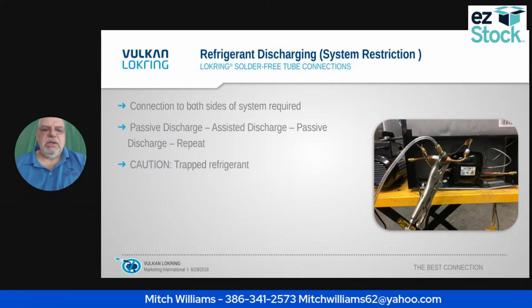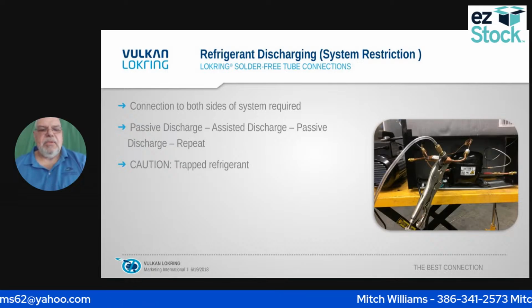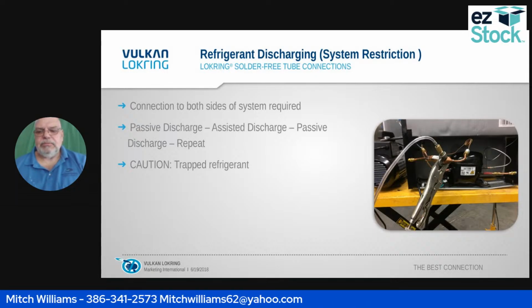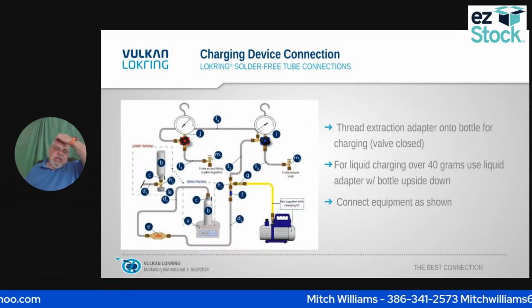Then connection to both sides is required. I have a passive discharge and an assisted discharge, and then a passive discharge, and then I repeat it. So I'm just trying to get rid of any trapped refrigerant. Okay. This is the way that I'm going to load everything in.